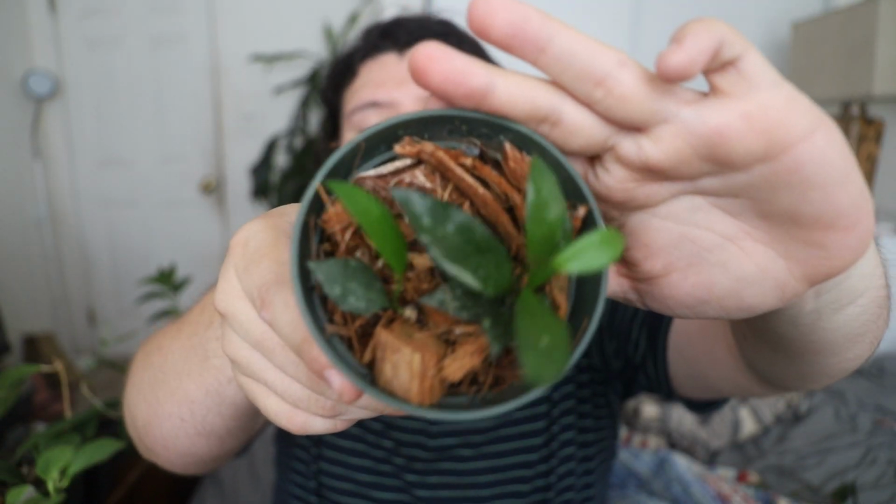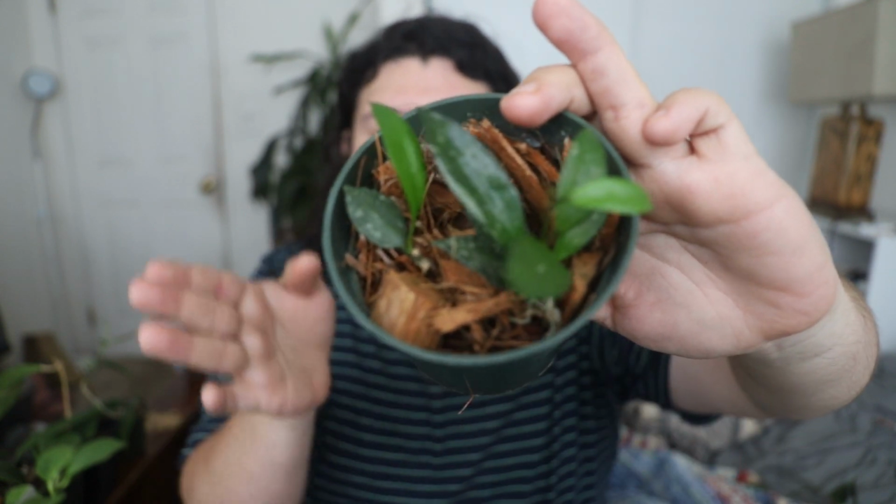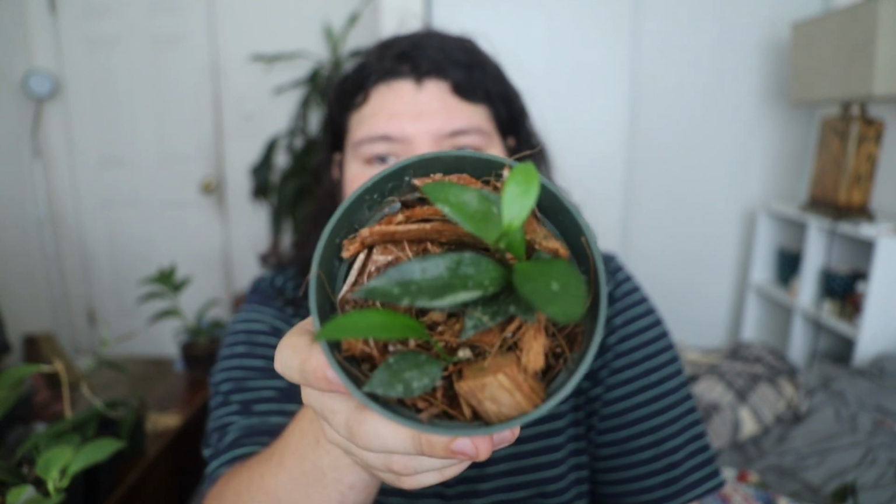Something crazy though is that even though it made it alive, the leaves that it's producing for me right now, Hoya Khroniana, are bigger than what it used to be at the original size when I got it. So I guess with this Hoya, when you give it a lot of humidity, the leaves tend to get bigger. That's kind of crazy, because the leaves were very small, and when I put it in humidity, the leaves started getting big.